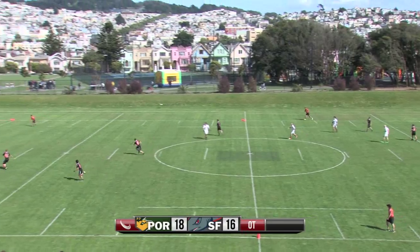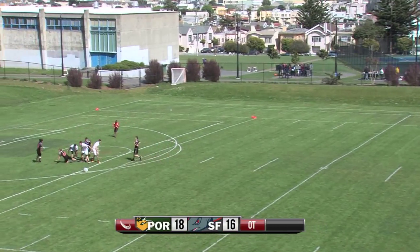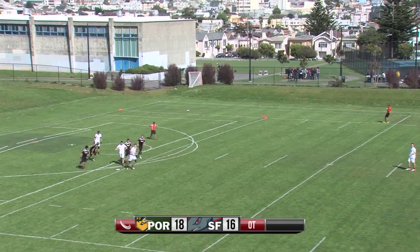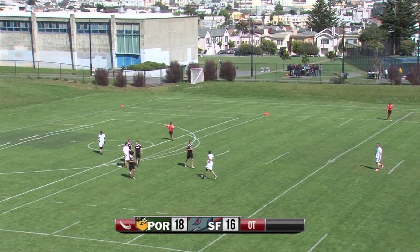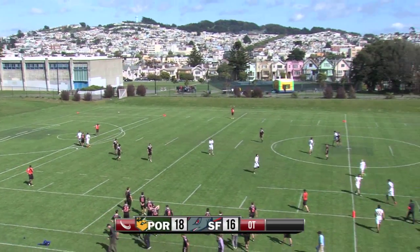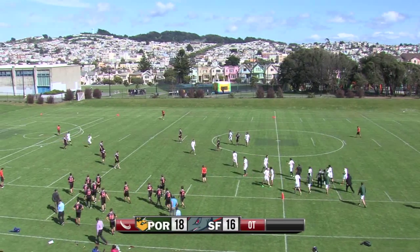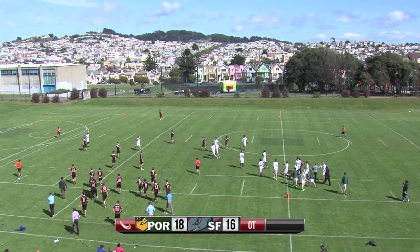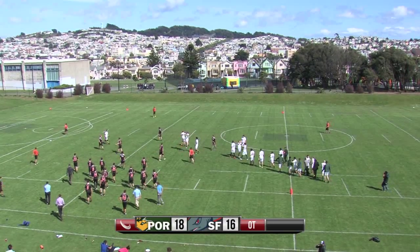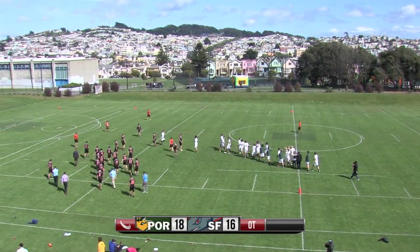An immediate rip. Cardi's down the field, and that one's deed. And time will run out. There's the horn. Portland comes from 4 points down, ties it up, takes it to overtime where they prevail. Big comeback by Portland. Got to give your hats off to them. They did a great job coming back. Dogfish let it slip away.